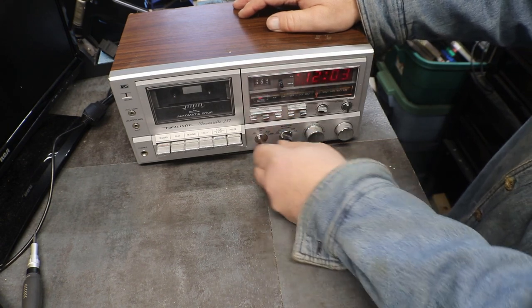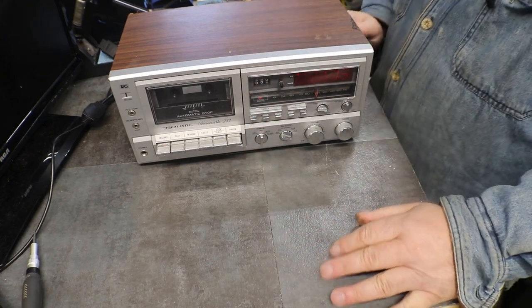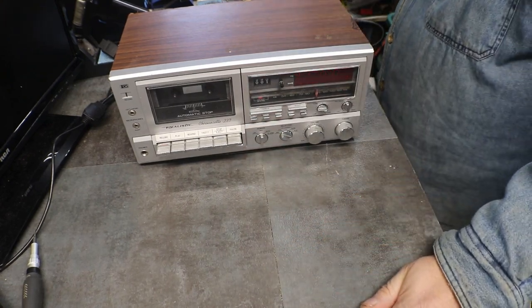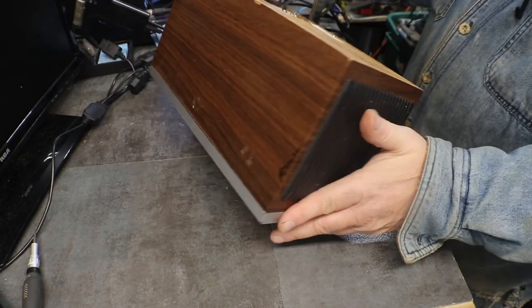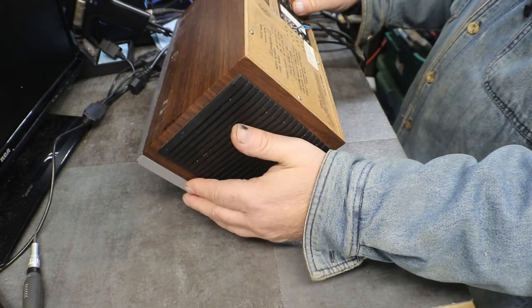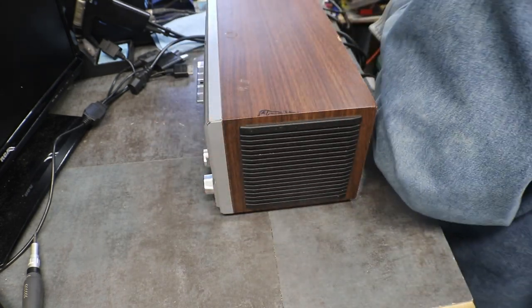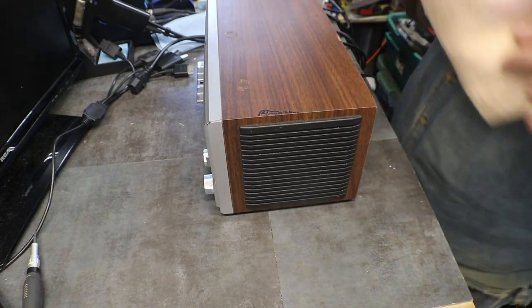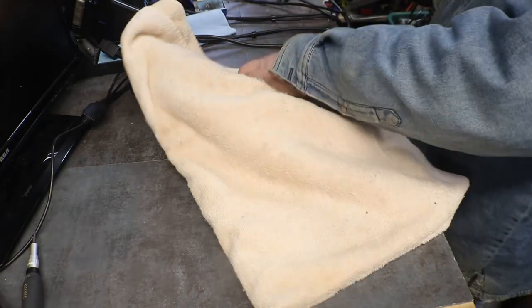Okay. Not good anyway. So I'm gonna unplug it and we're gonna see if we can't get this opened up without harming this beautiful finish on this. In fact, we will protect it with a nice towel.